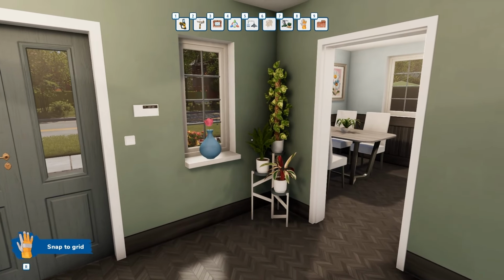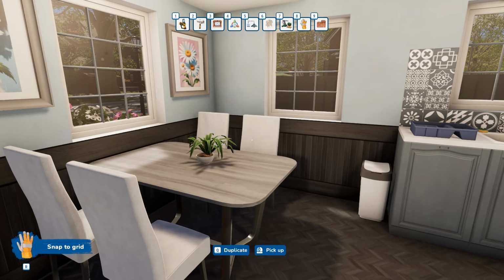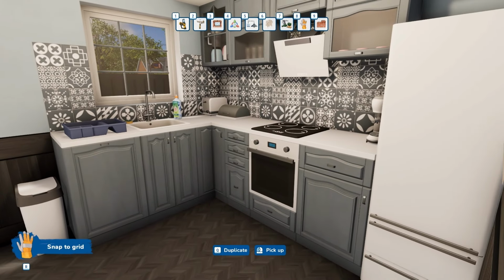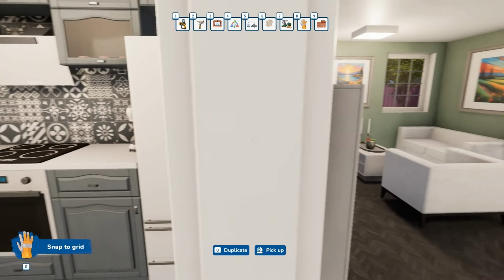And who doesn't love a little bit of plants? You know, really lives up the place. This kitchen is a bit on the small side, but you know, sometimes you gotta take what you can, but still it has everything you need. We even were able to squeeze in a table.